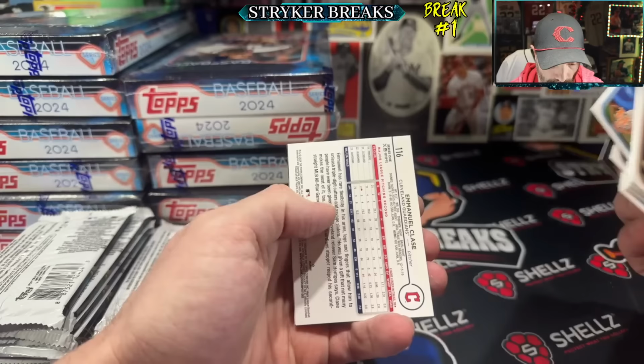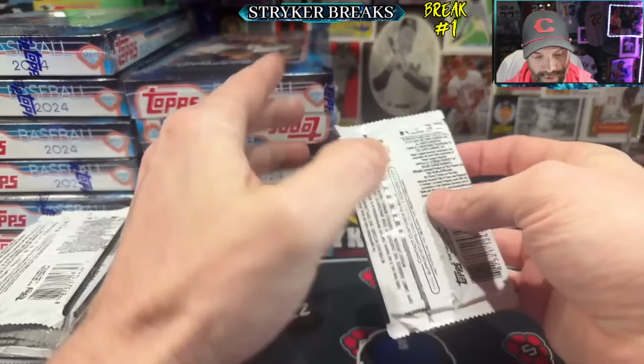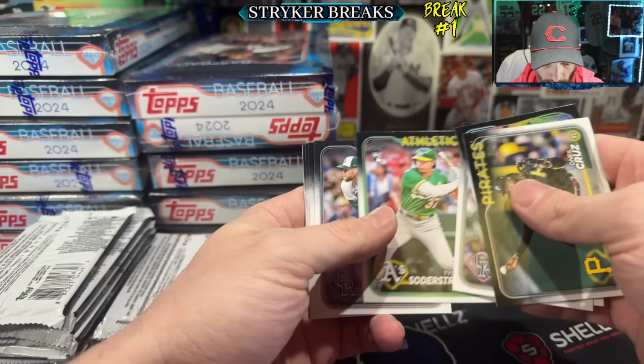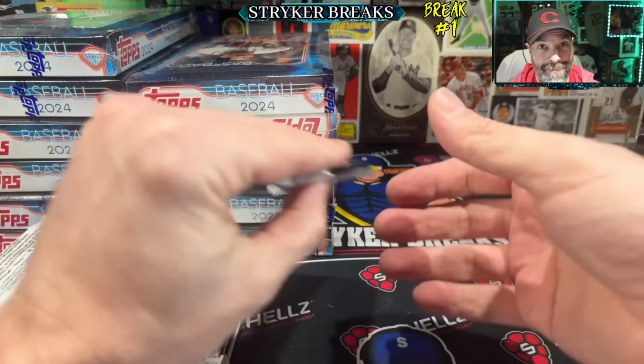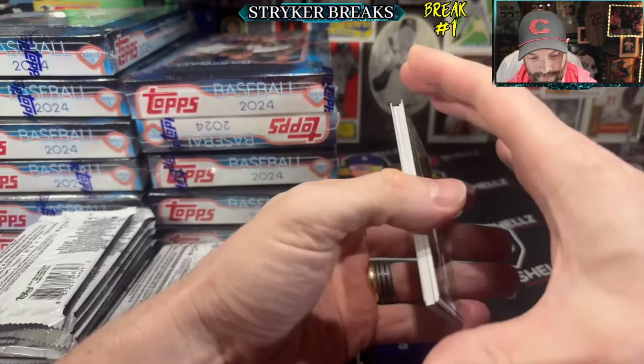First parallel is Emmanuel Clase, and it's a rainbow foil. 12 whole hobby boxes. We're bound to get something crazy, right? Contract with the lint roller company? No, but I'm open to negotiation. Scott's. I think it's Scott's. Call me. It's a company I can get behind.